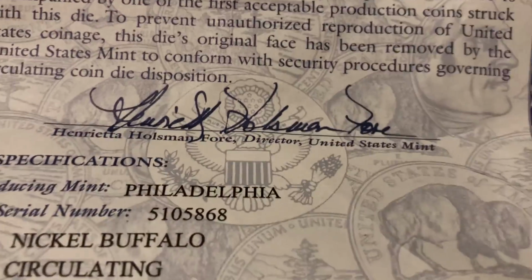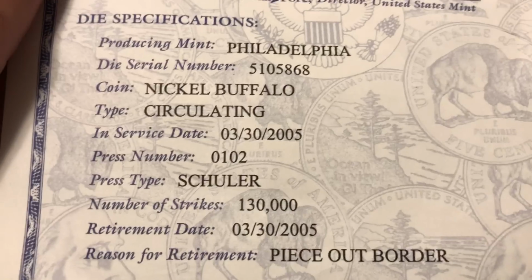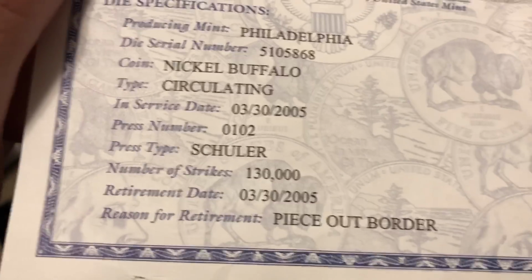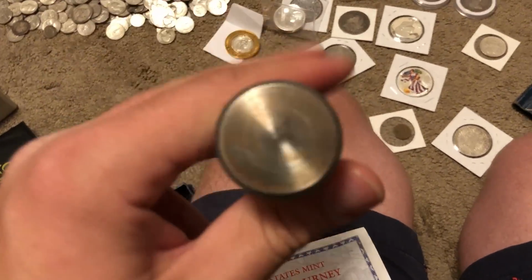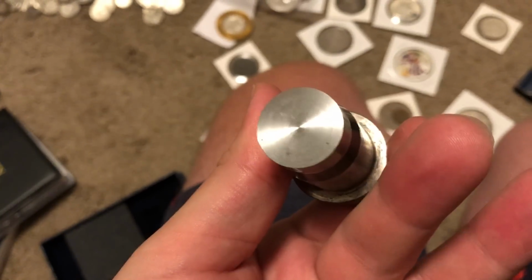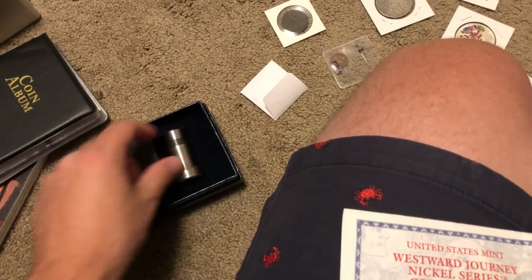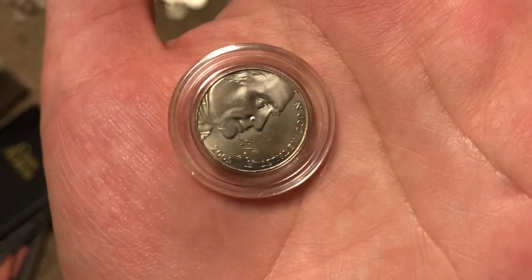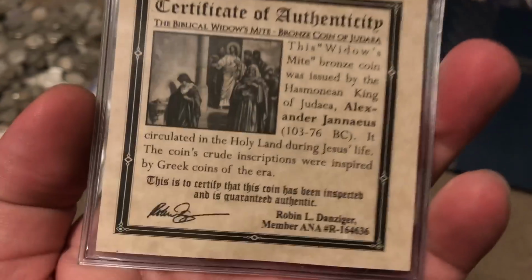It's got somebody's signature there, and that is actually an ink on paper signature, a live signature. You see the die serial number, the coin it was making, when it was in service, when it was taken out of service, and how many coins this particular die minted before it was retired. So on this side, the picture of the coin, and it would have struck each coin. And then here is a coin that was struck with this die. It would have been really cool if they told you what side, if it was the obverse or reverse, that this particular die struck. So that's pretty cool. So I own a die. These things are really cheap and they're really cool.